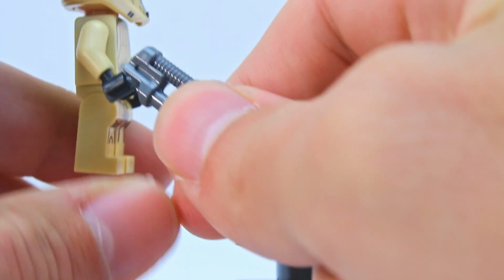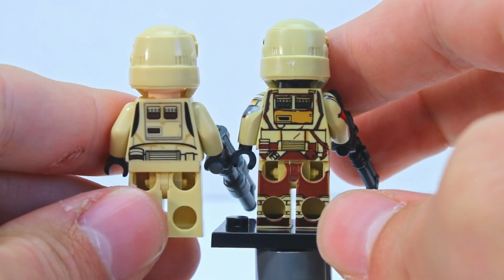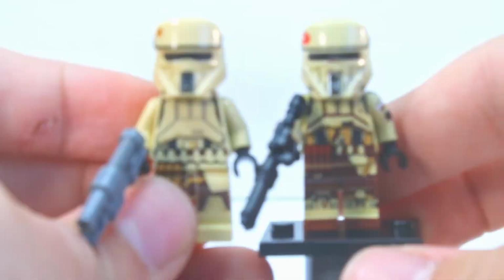But look at this. No printing around the sides. The printing around the back is really limited, and it's just kind of inferior looking.